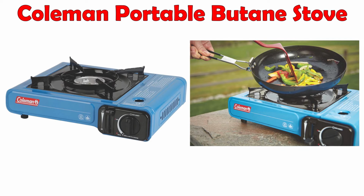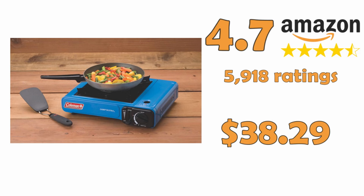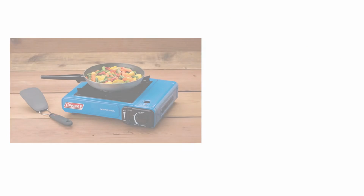Coleman Portable Butane Stove. Want something warm to eat during your trip? This portable stove fits up to a 10-inch pan, and the adjustable burner will allow for precise temperature control. Comes with a carry case for easier transportation.